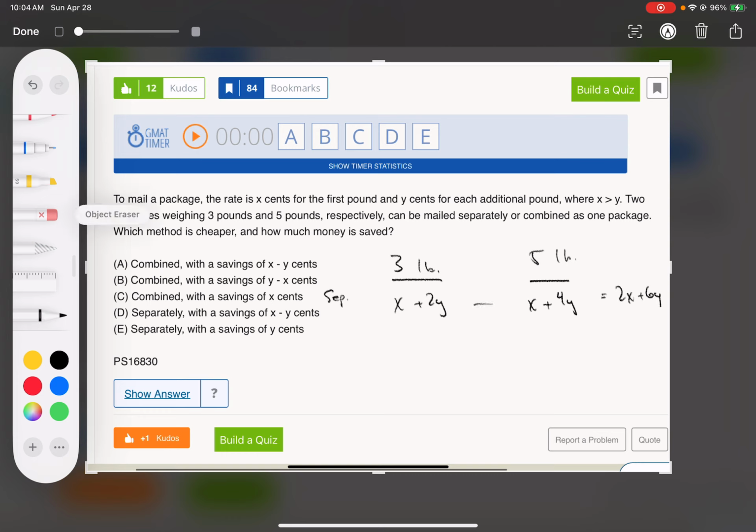Just adding these up. If we combine them all into one 8-pound package, that will be X for the first pound, and then 7Y for the rest. Okay, so which is cheaper?